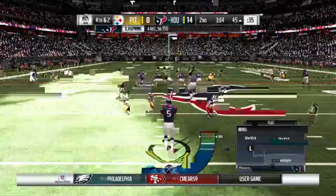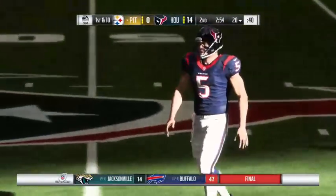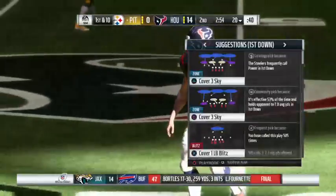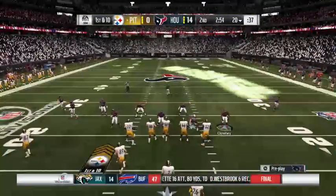Coverage, locked it in tight, made it really difficult because they tried the crossing route against it, and it worked for a completion, but you have to know where the sticks are on 3rd down. Didn't get beyond them. No pickup.